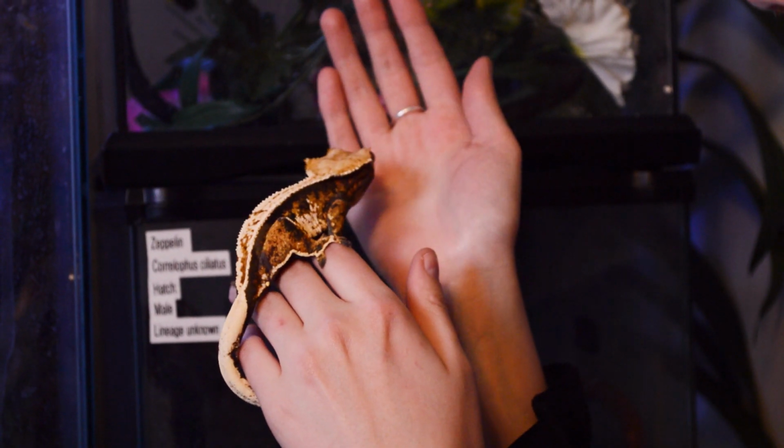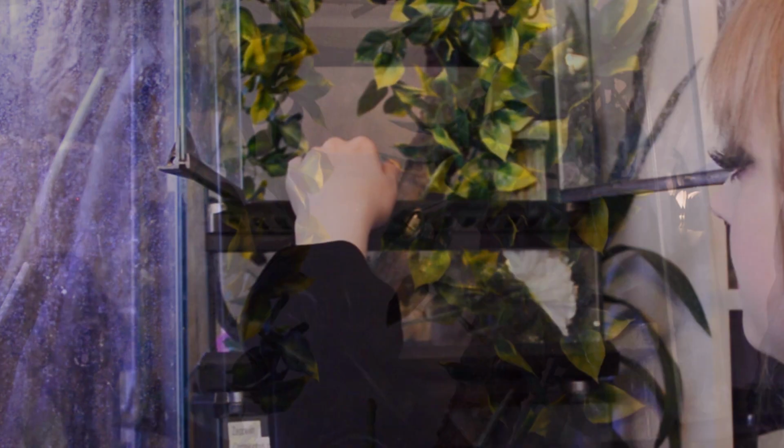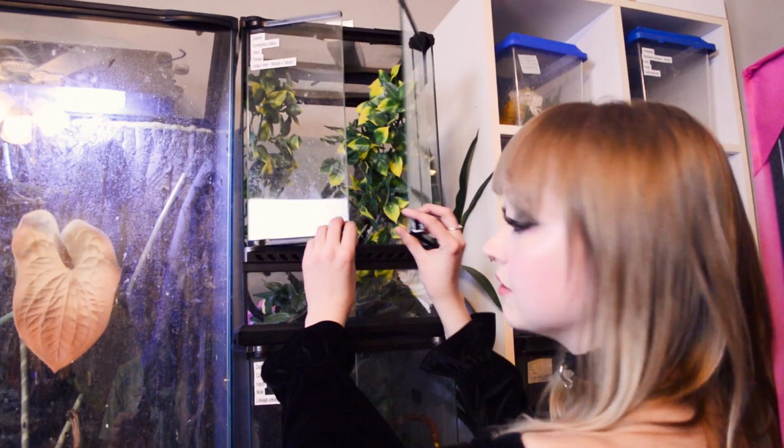She's just super, super pretty. I can't wait to get some babies from her. So in her terrarium, I have a lot of plants and a cork round, flowers.